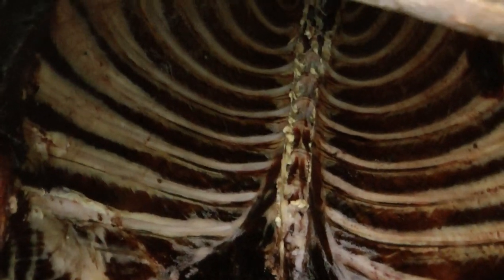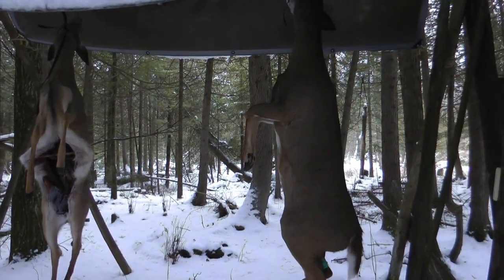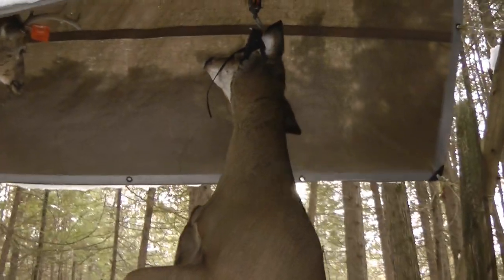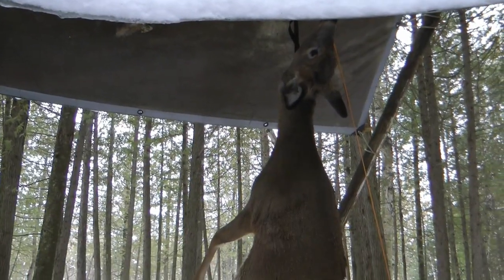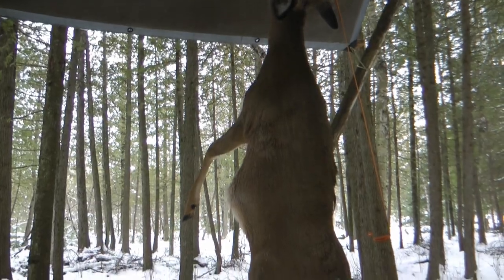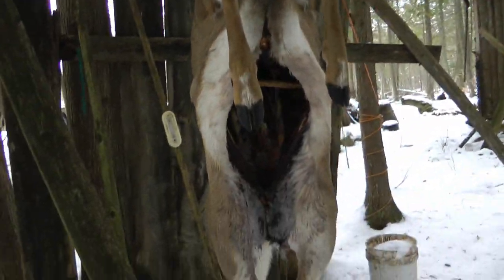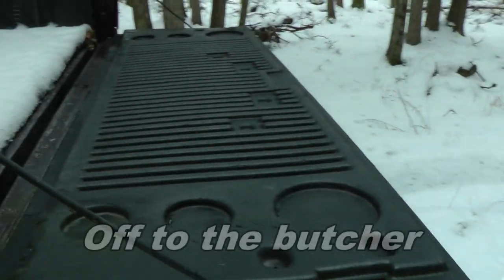Look at that cage. Here are the two deer that we've harvested during the Michigan firearm season. Both are does. This is the one my wife got, and this is the one I've got. Both shot over bait. Hanging pretty close to 20 days, I think. This one is the 10th today, and this one was shot on the 16th. I lift them all the way up onto this platform. And here we go.